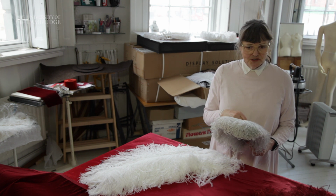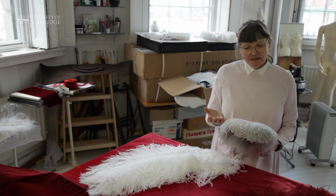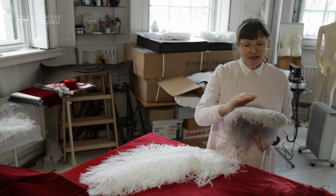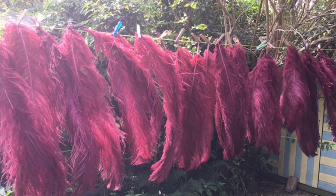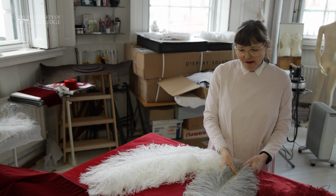Ostrich feathers start off as, you know, quite a slightly messy thing on an ostrich with little brown bits, and usually they needed to be processed, bleached and then dyed in a way that retained their fluffiness, the fluffiness of each single filament that makes up the feather that comes off the spine.